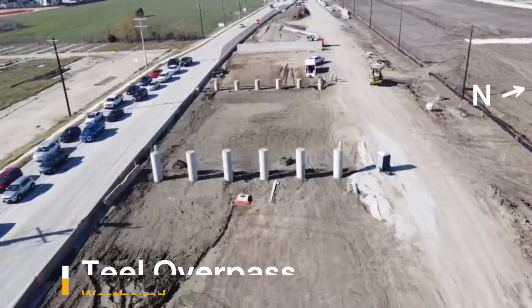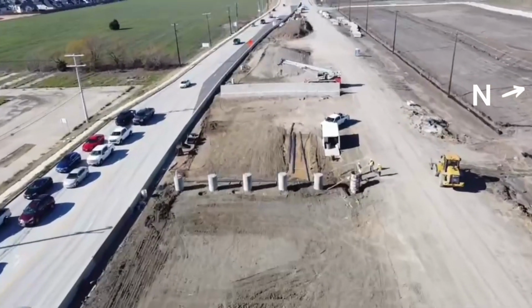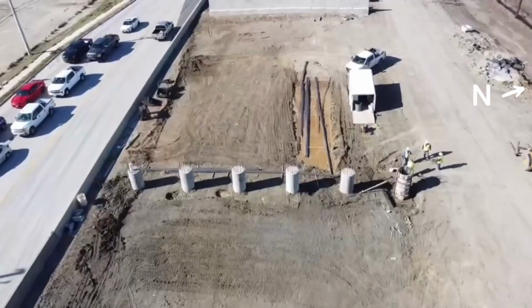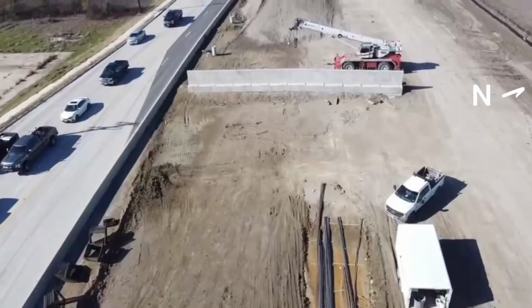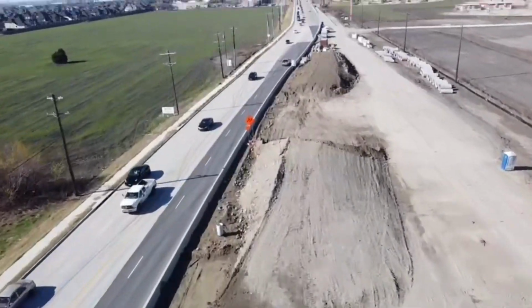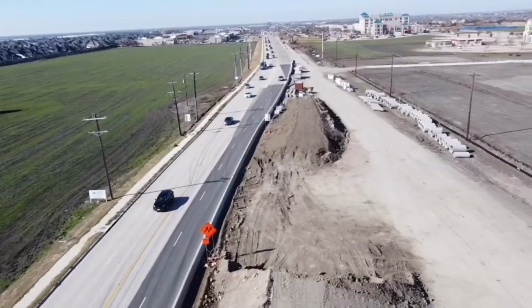Crews are ensuring the area is properly leveled and that the drainage systems are functioning as intended, preparing the service road for the next stages of construction. While it may seem like smaller tasks, these final touches are essential for ensuring the road's durability, proper water runoff, and smooth transitions. Progress here is steady, and we're getting closer to seeing this area fully take shape.